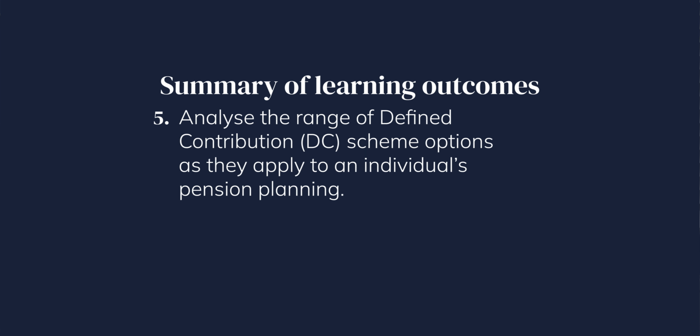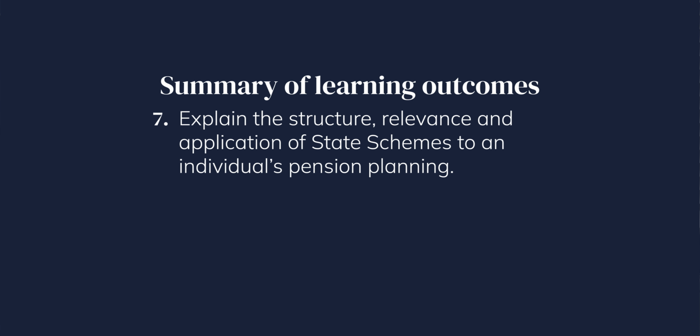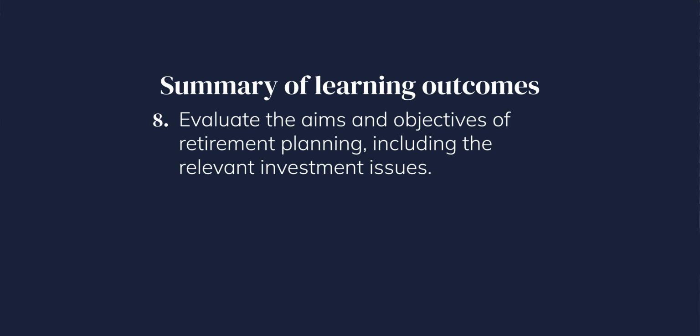Number 5, analyse the range of defined contribution scheme options as they apply to an individual's pension planning. That's 4 standard format questions and 2 multiple response questions. Number 6, analyse the options and factors to consider for drawing pension benefits. That's 5 standard format questions and 4 multiple response questions. Number 7, explain the structure, relevance and application of state schemes to an individual's pension planning. That's 4 standard format questions. And last but not least, evaluate the aims and objectives of retirement planning, including the relevant investment issues. And that is 5 multiple response questions.